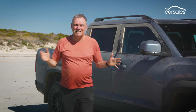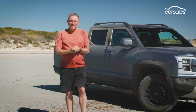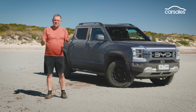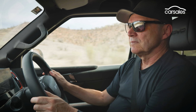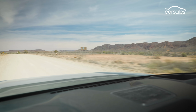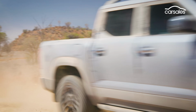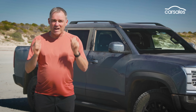Yep, we've made it from Broken Hill to the outskirts of Adelaide. 5 days and 1,700 kilometres of intense, varied and revealing driving. Every time I venture into the Australian outback, I am stunned again by its brutality and its beauty, and just how hard it is on the vehicles that venture into it. And the BYD Shark 6 has met the challenge.